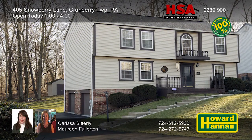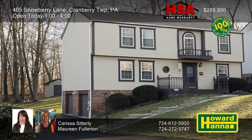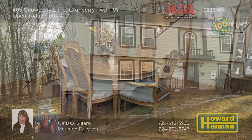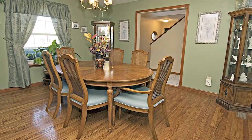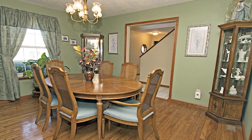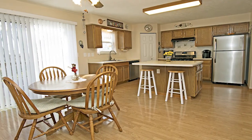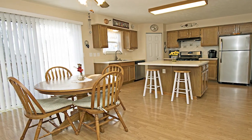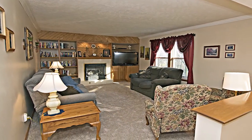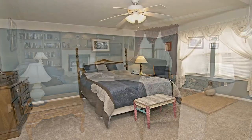This charming 4-bedroom, 3.5-bath colonial home is a private oasis situated on a cul-de-sac lot in Cranberry Township. Hardwood floors support the formal dining room, while an HSA home warranty and 100% money-back guarantee can provide added value. An expansive island with seating stands at the heart of the open kitchen, also equipped with new stainless steel appliances. New carpet extends to fill the adjacent living room, where built-in shelves flank a cozy gas fireplace.